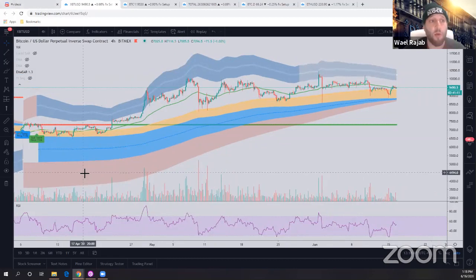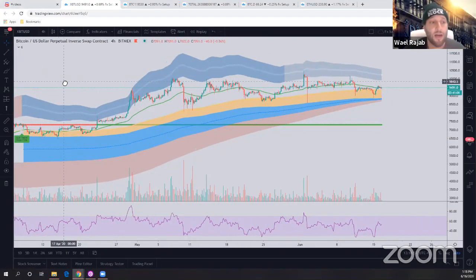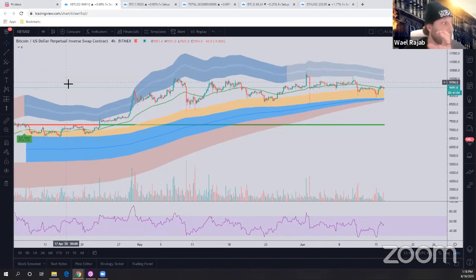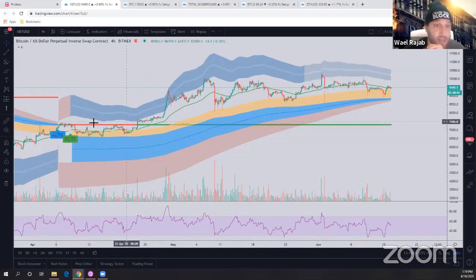Right now, I'm also going to go over MSR and the signals that it's giving. On the 4-hour, we are still long. Bitcoin is still long. Once we had the cross, we broke this trend, we broke this resistance right here, as you can see, and after that, we started moving upwards. Once the crossover on the 50 and 200 EMA occurs, you get the buy signal, along with other indicators as well.